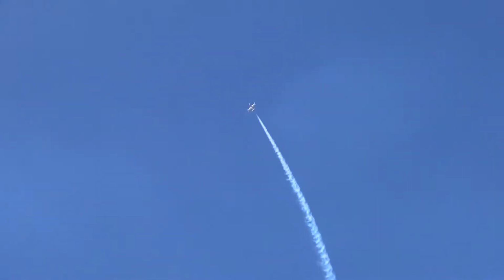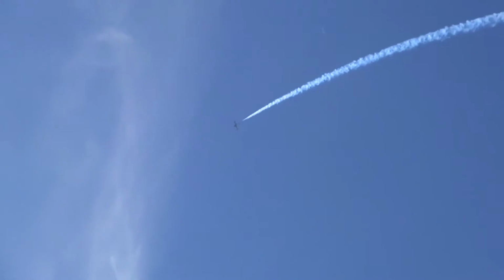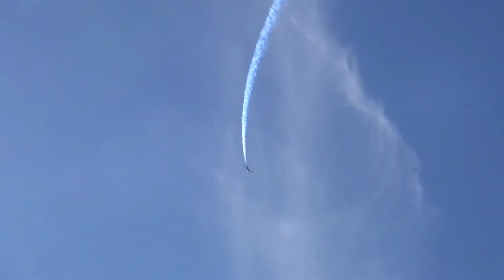This is Greg Collier in his T-33 doing a very slow loop. It's super disorienting to stay upside down that long and to go straight down for that long. This guy took his first flight at 7 years old on a Cessna 172.